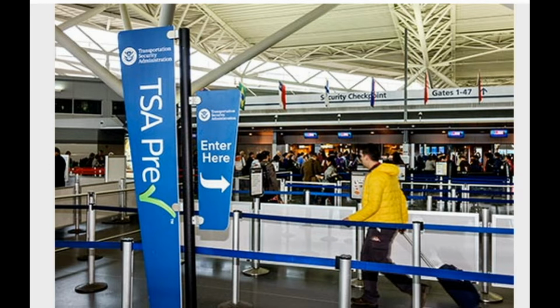You have to pass a background check and get fingerprinted, so it's not something you can sign up for on the spot. And not all airports have it, so check the ones you fly out of.